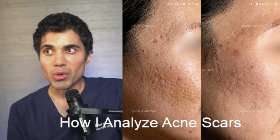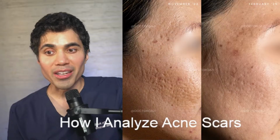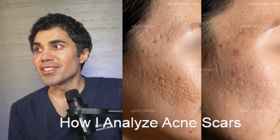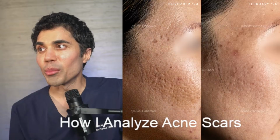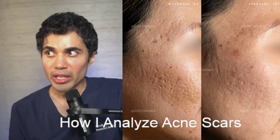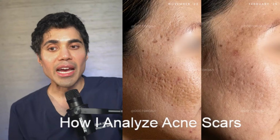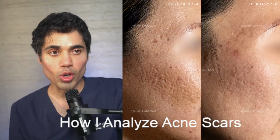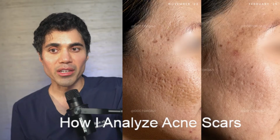Please pin what was used. I actually don't know how to pin comments, so I'm not capable of that, but I'll tell you, I did TCA CROSS, I did subcision, I did laser. In this case, I did CO2 laser as well as erbium laser. I did some Bellafill, and then through the laser channel holes, I put a dilute form of Sculptra for this patient. So I ended up doing that.